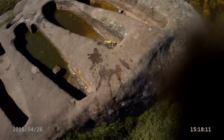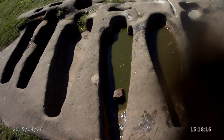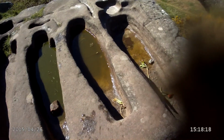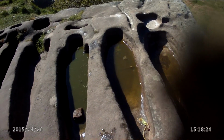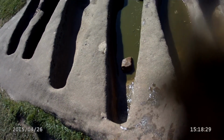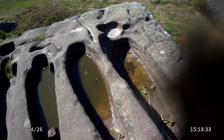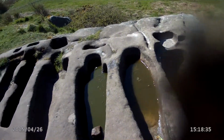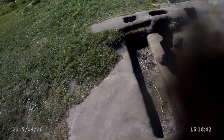And these are the old graves cut into the stone, which must have contained bodies at one time. In medieval times, probably. 1200, 1300, I think they date from. Very small figures, although they were in those days. Not sure what them holes are at the top. I think they're for wooden crosses, probably.